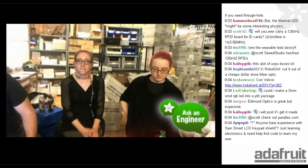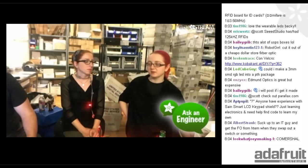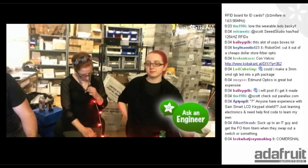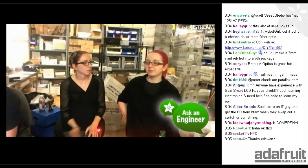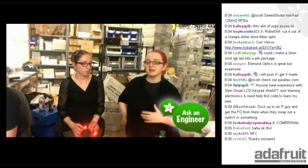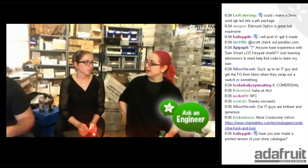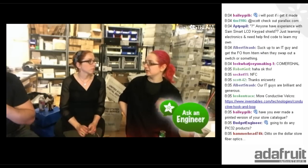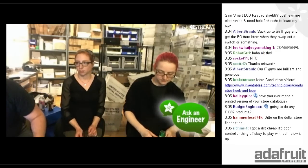Will we ever carry a 125 kilohertz RFID board for our RFID cards? I decided basically I was going to stick with 13.56 megahertz, which is what MIFARE and FeliCa and all those other ones use. First off, it's also the NFC frequency, and I'd rather have one board that does RFID and NFC than multiple confusing boards where you wonder, does it work with this, does it work with that? We have really good range on our RFID/NFC reader/writer. I just thought sticking with one thing would probably be best. It's also much more handy because, as more phones get NFC, it's going to become more useful.